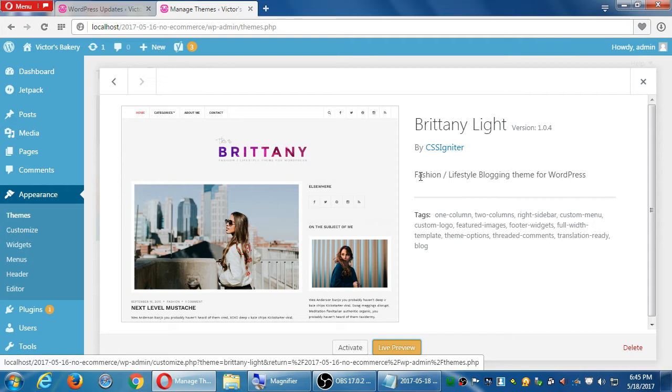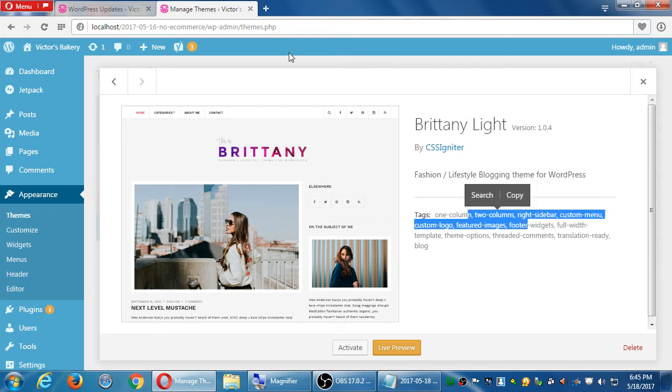But because it's so common that it is mobile friendly, they don't tell you, but it should tell you somewhere in the details of the theme.